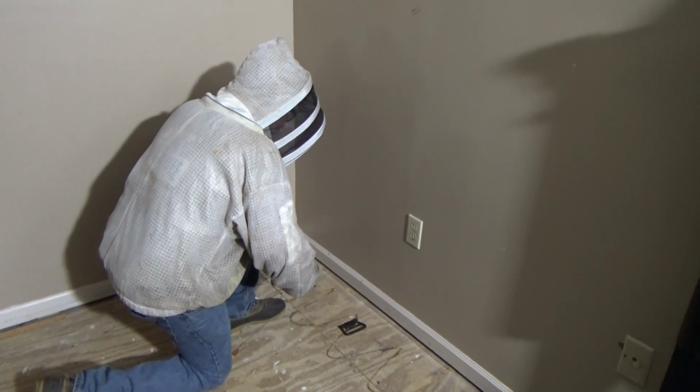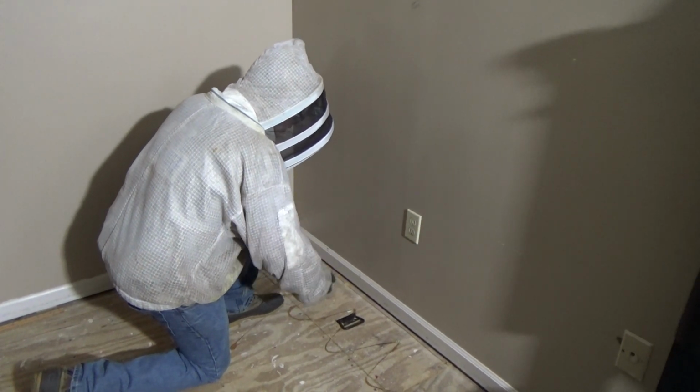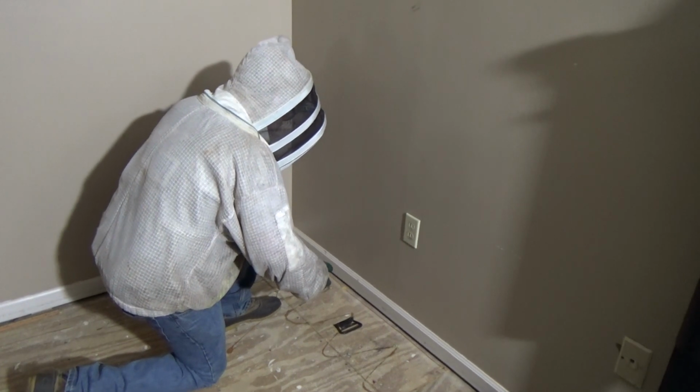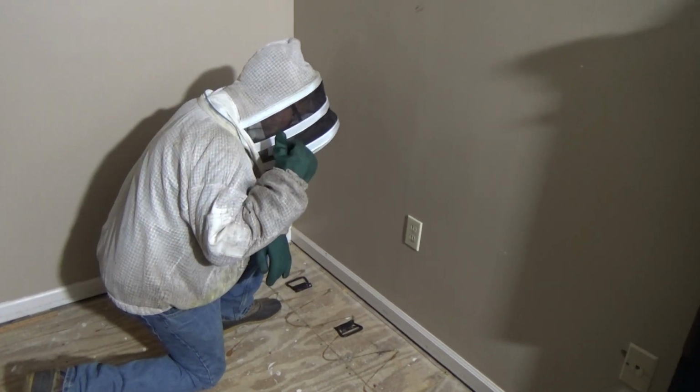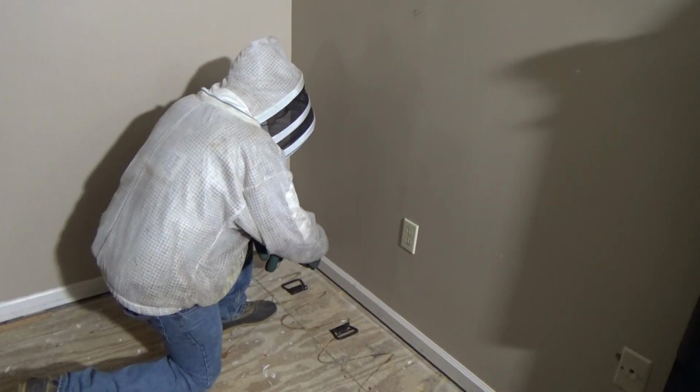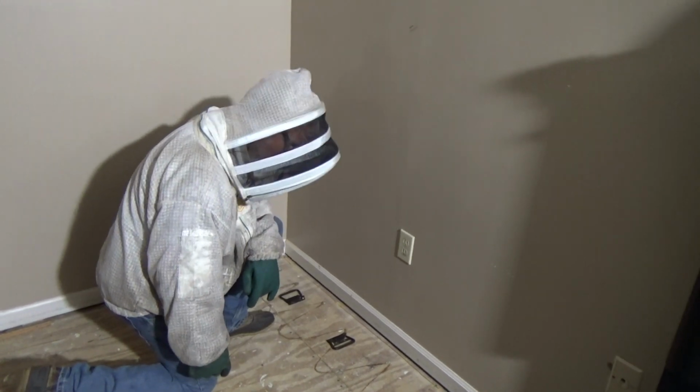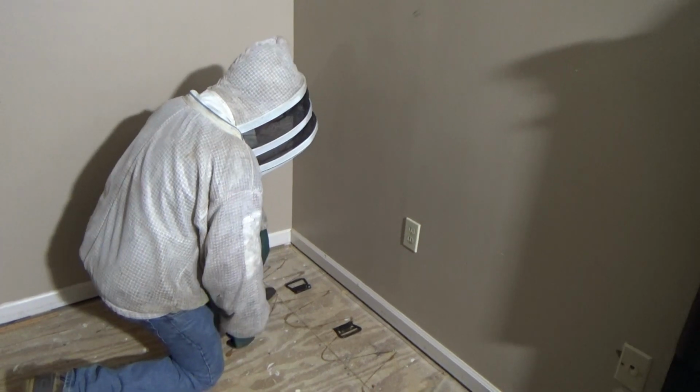But either way, we're going to lift this board up. How much of the hive comes with it, we don't know. So I don't know whether most of the removal is going to be done on the sawhorses or me on my knees down here pulling them out of the floor. But it's going to happen. So by the grace of God, let's get this thing started.